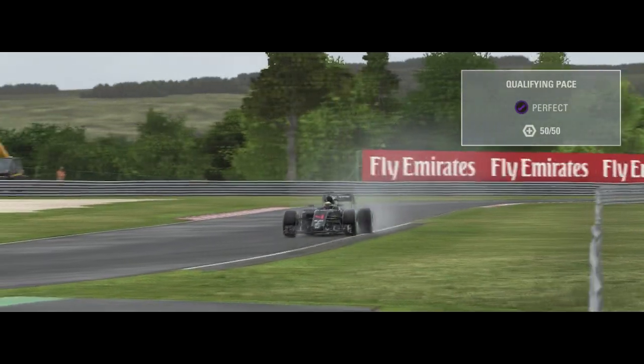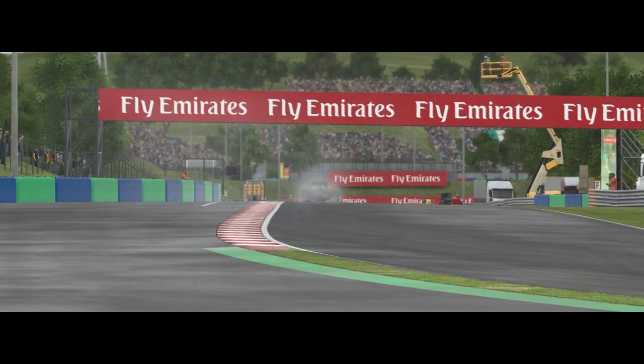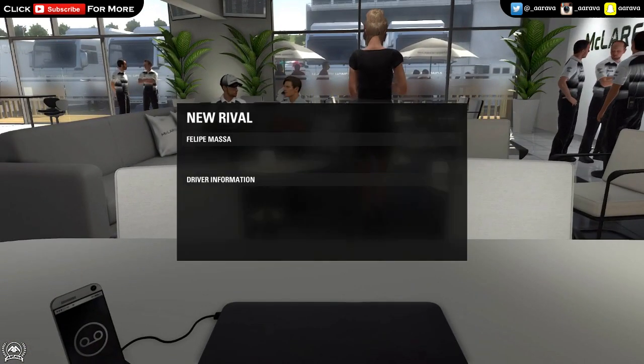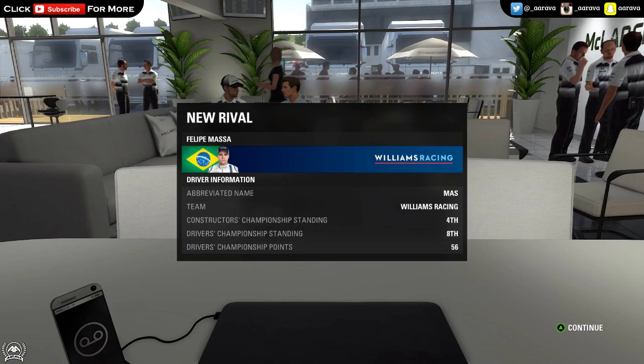And then FP3, we had some interesting intermediate conditions, and you can see he got a bit of a tank slapper in the middle of the corner there, but we did everything perfect. So we got the perfect 175 points that we could have got. So we got the maximum amount of points we could out of that practice session. So I was so happy about that.